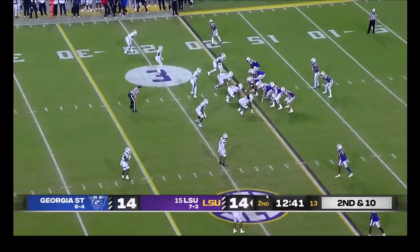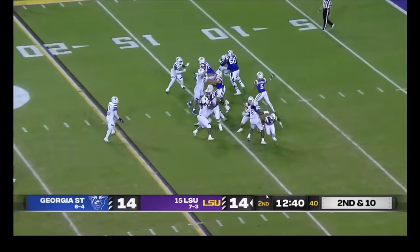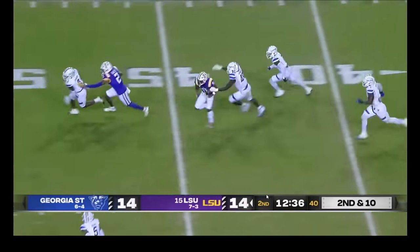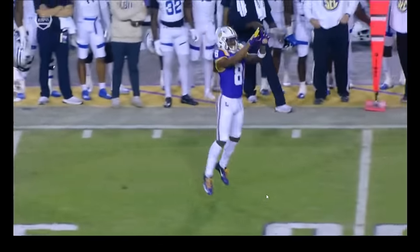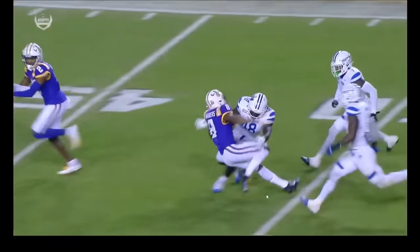Taylor motions in on second and 10. Jackson remains the running back. Daniels wants to throw it after Hilton checked out. Back the other way. That's a first down. Malik Nabers running. There he goes. He always has a plan after he catches the ball for the run after the catch. It's a great route. And 5 yards of separation on a stop run.